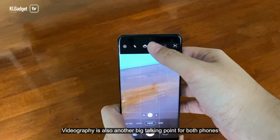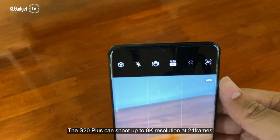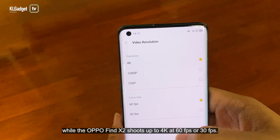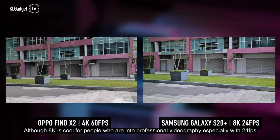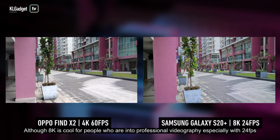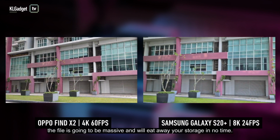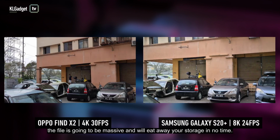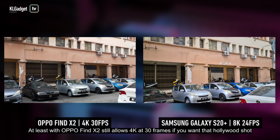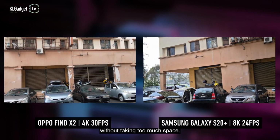Videography is also another big talking point for both phones. The S20 Plus can shoot up to 8K resolution at 24 frames, while the OPPO shoots up to 4K at 60 frames or 30 frames. Although 8K is cool for people who want to get into professional videography, especially with the 24 frames for the Hollywood style shots, the file is going to be absolutely massive and will eat away at your storage in no time. At least with the OPPO, it still allows you 4K at 30 frames if you still want that Hollywood shot without taking up too much space.